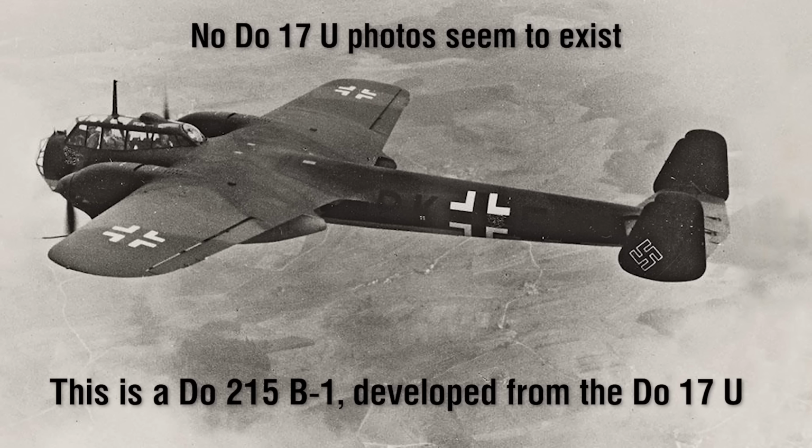Using the same new fuselage design, the Do-17U was intended as a pathfinding aircraft. Powered by the DB600A engine, it managed a top speed in excess of 425 km an hour. As they were intended to fly ahead and guide in larger formations of bombers, the U featured an extra crew member who would operate the signal flares as well as the extra radio equipment. As it turned out, the U would be a short-lived experiment. Just 15 were produced, as the decision was taken to make use of the DB6 engines for fighter aircraft exclusively.